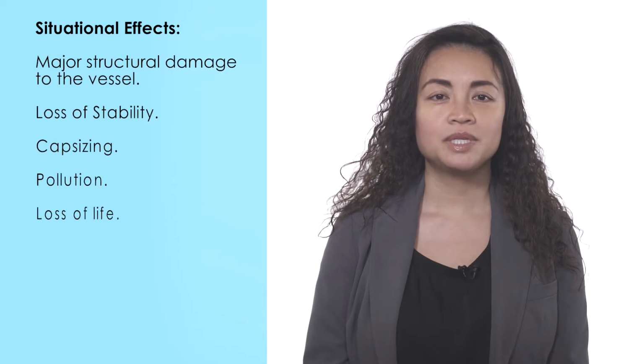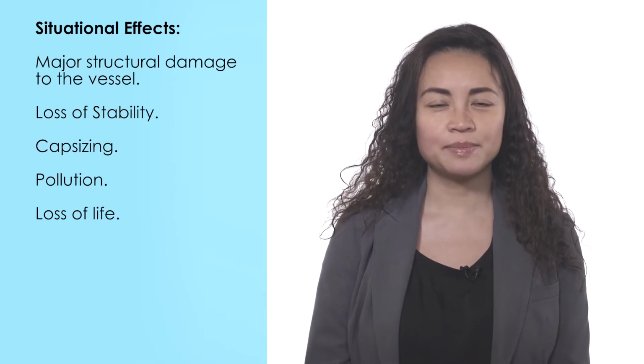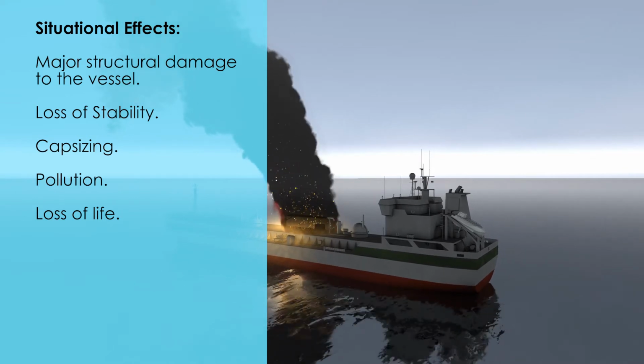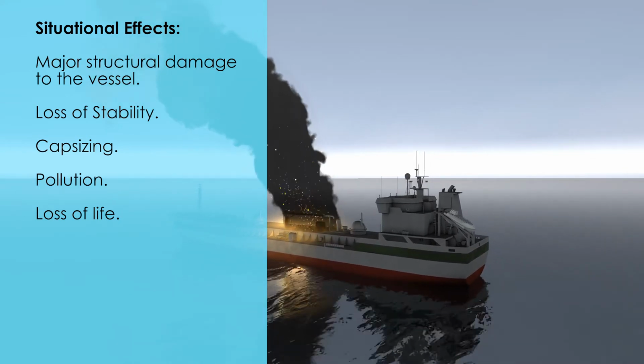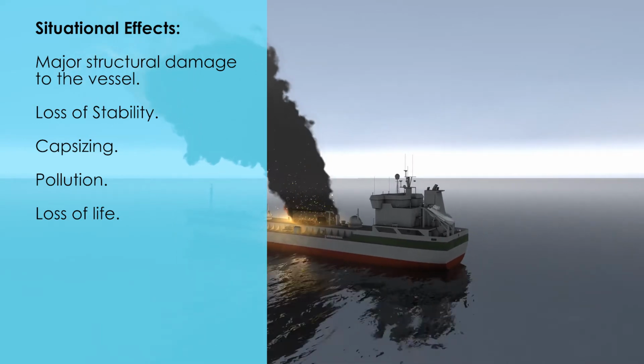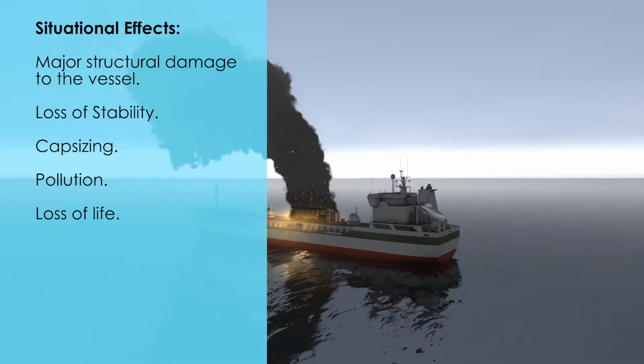An explosion will undoubtedly do some serious damage to the vessel, which in turn may cause a loss of stability, capsizing, and pollution. As with any emergency that threatens the structural integrity of the vessel, loss of life is always a concern in any explosion situation.